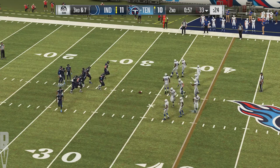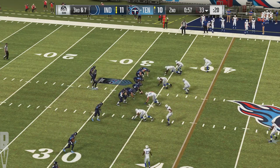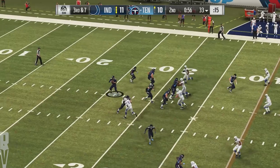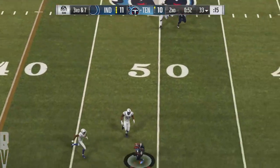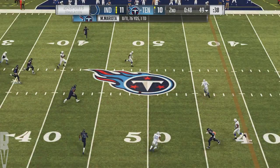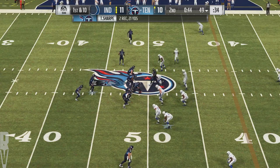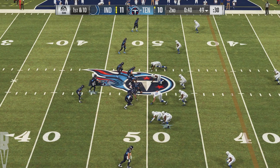The Titans on third down. They've been okay, 2 for 3 thus far. This is third and 7. Working out of the gun, Mariota. Toward the sideline, did he keep the feet in? Yes, he got them both down, says the side judge, and that's good enough for a first down. Give him 16 yards there, a Tennessee first down.